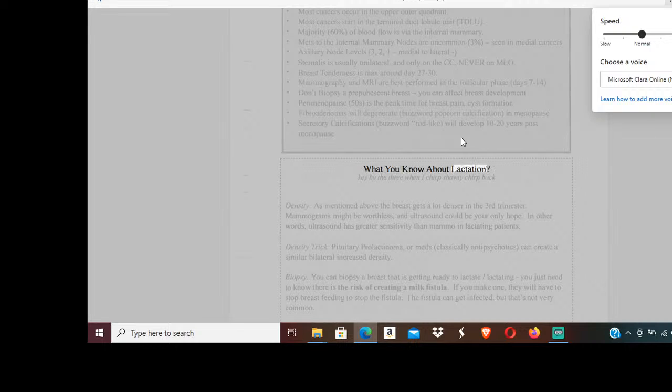Here is what you need to know about lactation. Density, as mentioned above, the breast gets a lot denser in the third trimester. Mammograms might be worthless, and ultrasound could be your only hope. In other words, ultrasound has greater sensitivity than mammo in lactating patients.